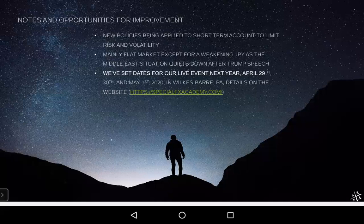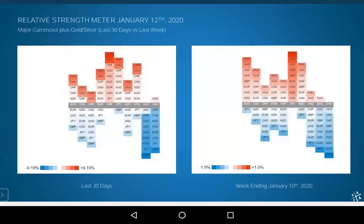Moving on to our strength meter for the past 7 and 30 days. Not much change on the monthly. We still see the metals, gold and silver, outperforming everything else. We've got some clear losers. The pound, the yen, the dollar were the three main losing pairs. The euro probably not far behind.